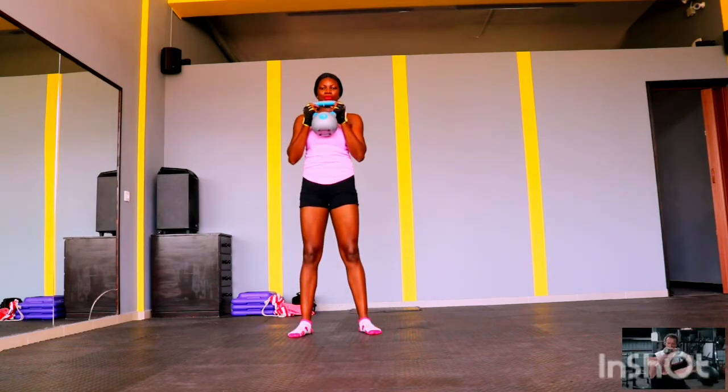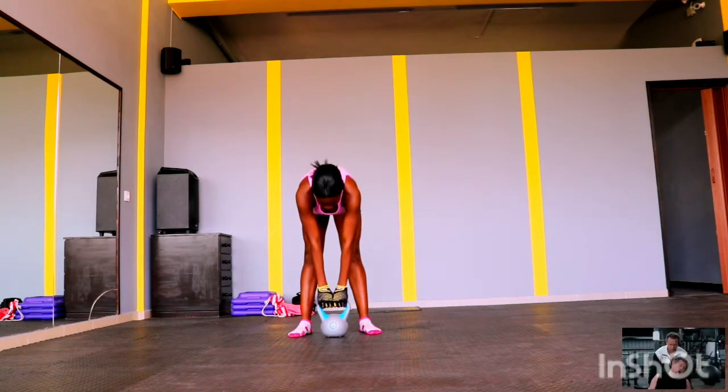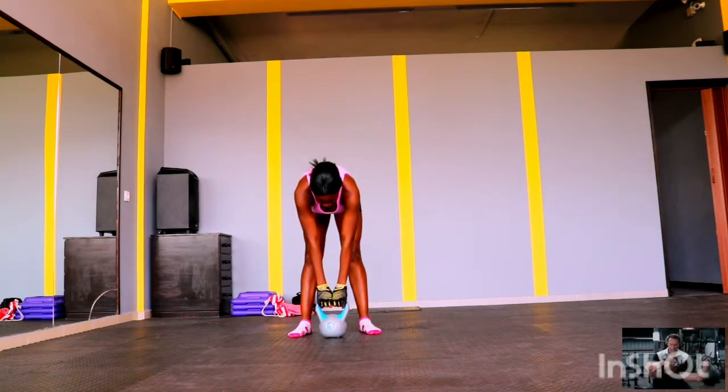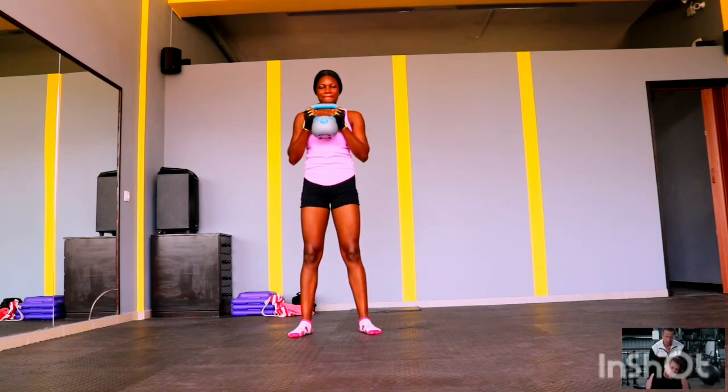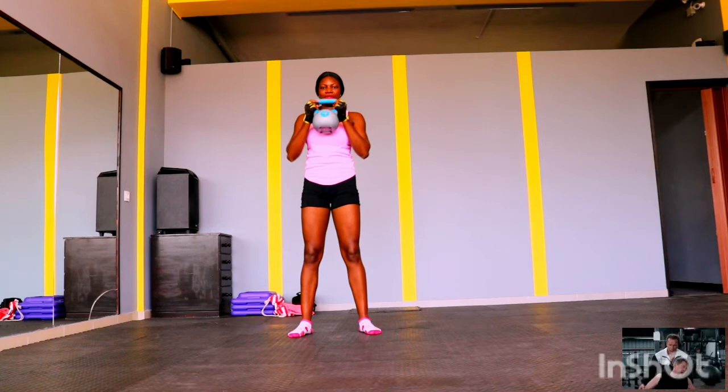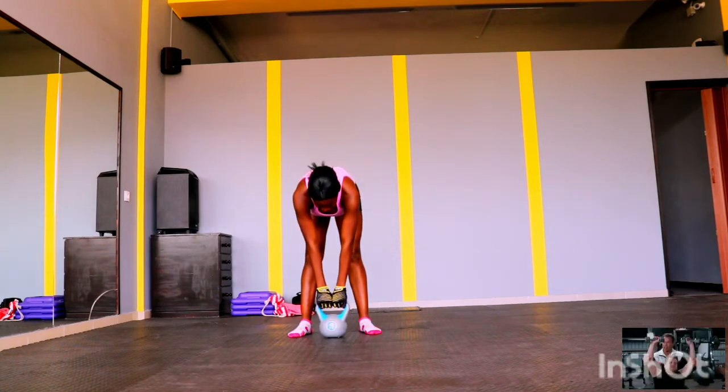Over time, you can build from 10 minutes to 15 minutes, from 15 minutes to 20 minutes, from 20 minutes to 30 minutes, and you just build from there, okay? You have more strength and endurance, so you can handle more. So that's just the case.